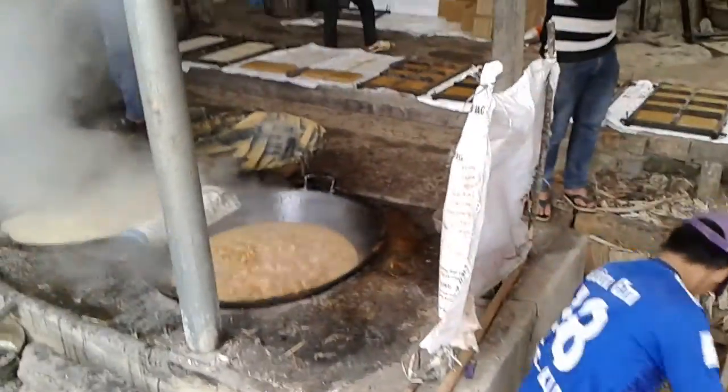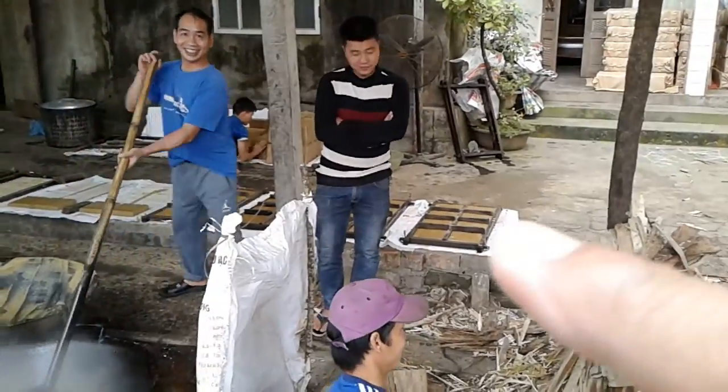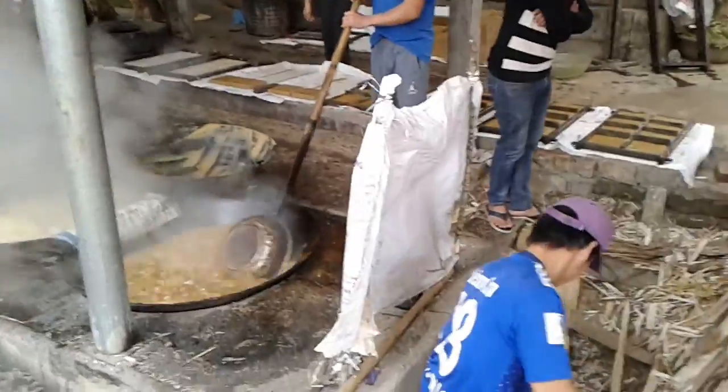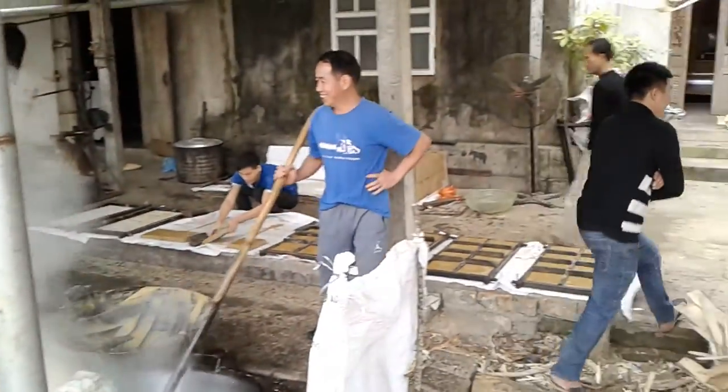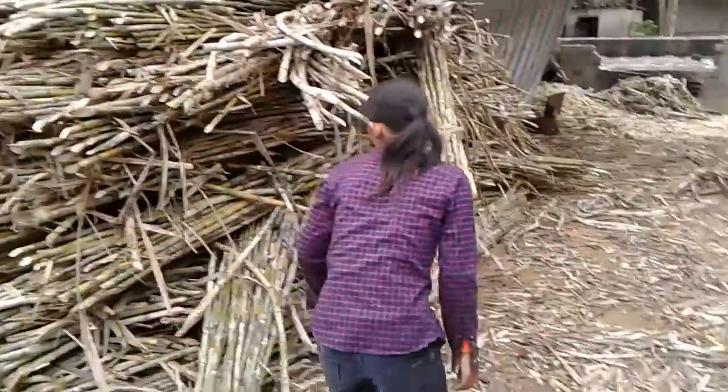and then they put it into tins over there. You can see the tins. And then they are blocks of sugar. At the end, it's just naturally processed sugar, and I tasted it, and it's so good. It's just natural, no preservatives, no chemicals, just natural, healthy, and good for the small village.